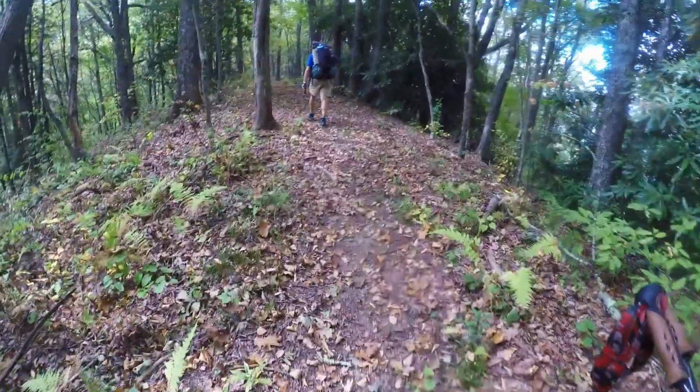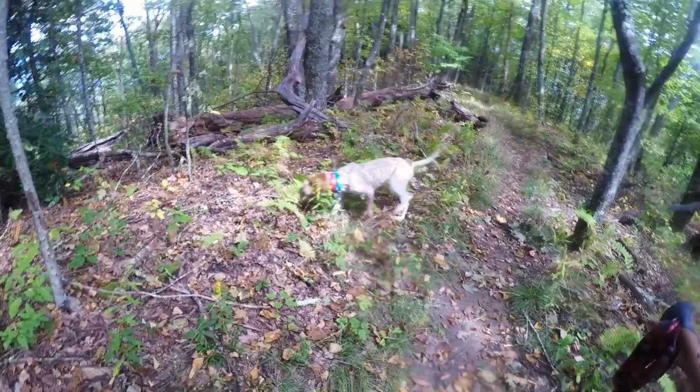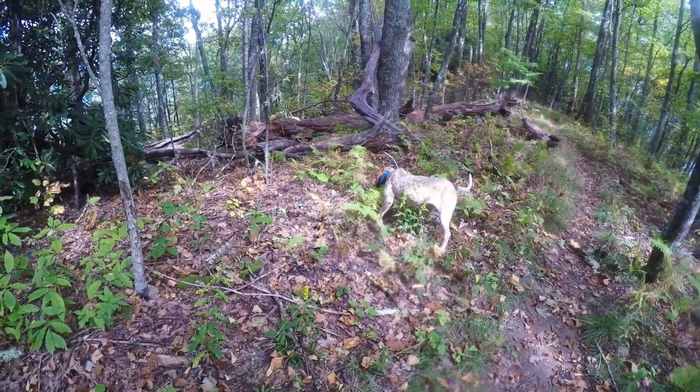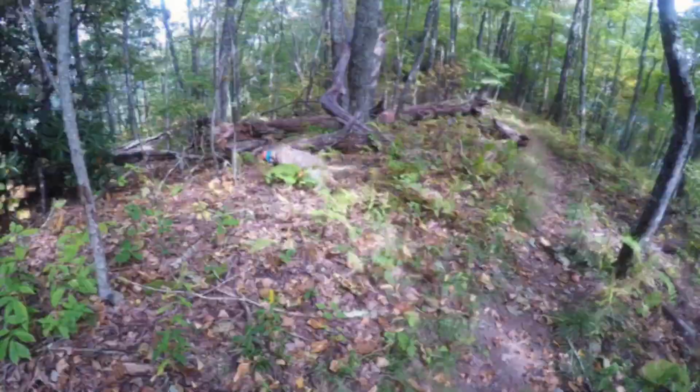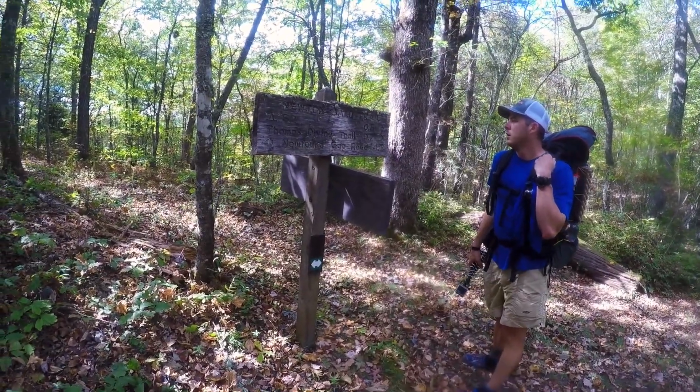We're gonna see maybe if he'll at least come, because we're not far from camp, and maybe we can get him home or something if he's lost.